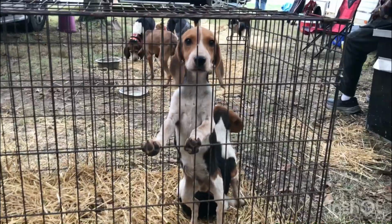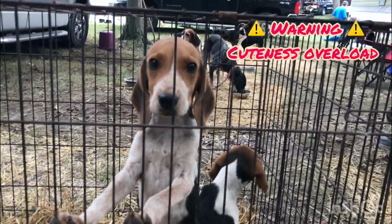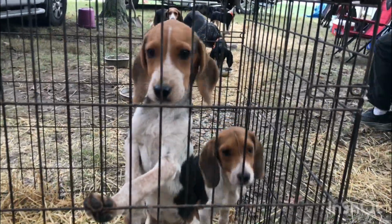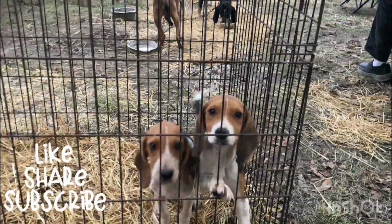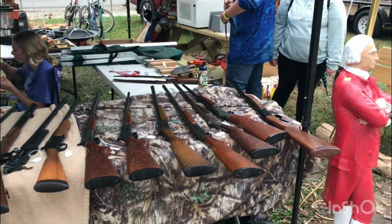Oh, look at these little cuties. Oh, what adorable little puppies. Charter resistible beagles. Oh, so cute. Look at these. Oh, cuteness overload.